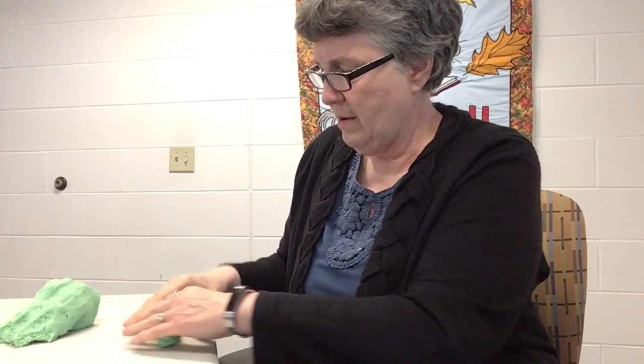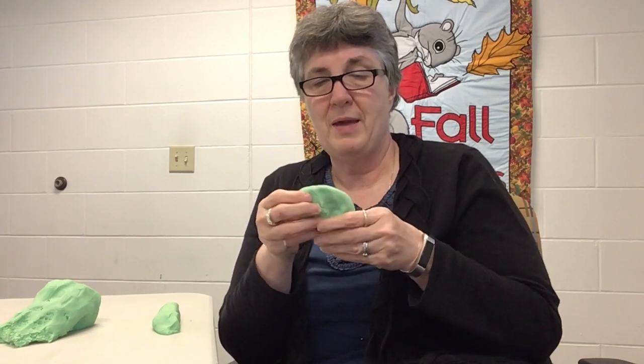Let's see, we can make it into logs and build that way. We could even make it into balls and add it to the top of my log. You could use your regular Play-Doh toys, cookie cutters, rolling pins. Doesn't smell like Play-Doh, but it is awful fun to play with. It's awful fun to make.